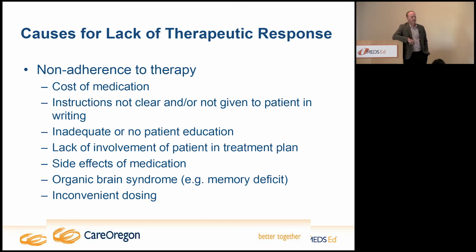Sometimes patients just don't understand the instructions. I have patients all the time say, well, I take it twice a day because that's what the label says, and then I read the label and it says once a day. So just trying to make sure that the health literacy is at a level where a patient can read a label and make sense of it is really important.